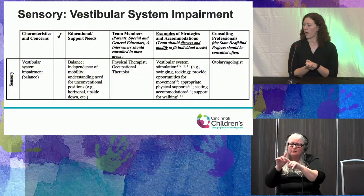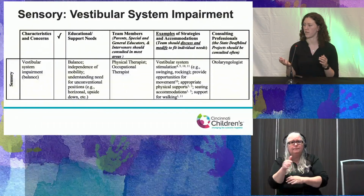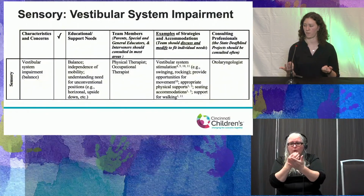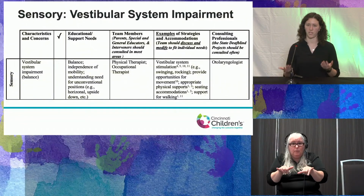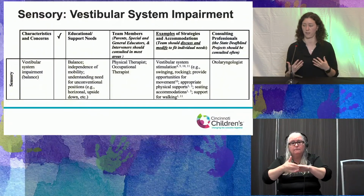And some other examples of strategies and accommodations are going to be providing the vestibular system stimulation, providing opportunity for movement, and giving them seats that allow them to be the most stable. So having seats with arms or seats with footrests, so that they don't have to be spending energy trying to stabilize their body themselves.